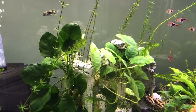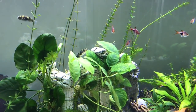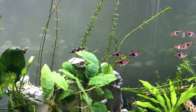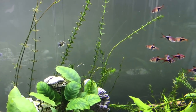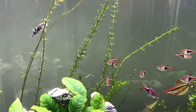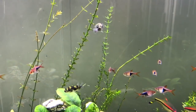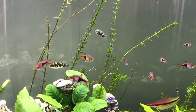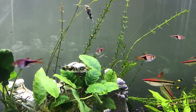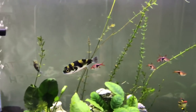Sometimes we do feed foods that the puffers will not eat, and again, that's okay. It won't hurt them if they don't eat for a day. So we do still mix it up and add other foods in for the other fish, but we are trying to target feed at the moment just to get the puffers in a really good routine. So their main food is bloodworms. However, they do spend quite a lot of time hunting for snails and for shrimp, and obviously that is a good behavior.